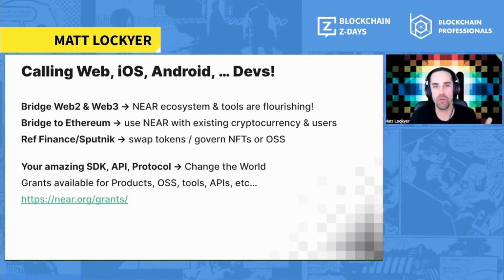So what we're really doing with talks like this is we're calling on all of you, the web developers, the iOS developers, the Android developers, to bridge your Web 2 experience into what we call Web 3, which is basically the web, SaaS products and services, video games, app marketplaces, and all sorts of interactions around those things and use cases that we've never even heard of yet. It's bringing all of that into an internet of value and tying it all together.